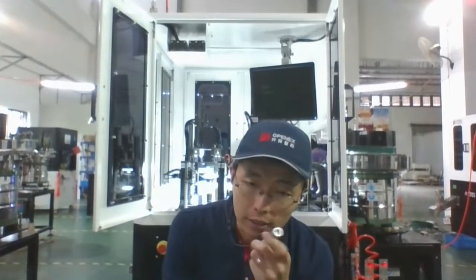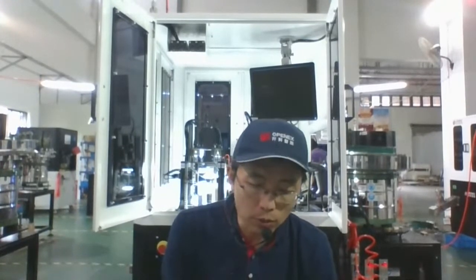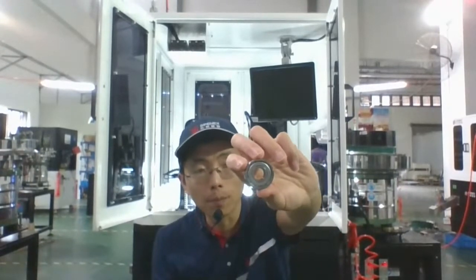Besides that, our machine also has the OCR function. OCR means optical character recognition. So the letters stamped on the surface of the bolt can be observed and inspected by our machine. We can separate them according to the stamped letters. As you can see, the stamped letters on our bolt, usually on the head, usually indicate the correct grade of the bolt. And also you can see the part number on the surface of the bearing. We can also separate them according to the stamped letters.